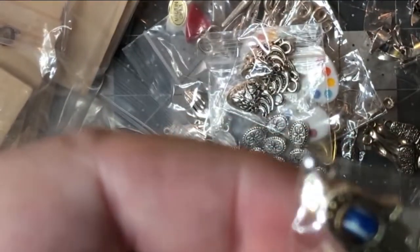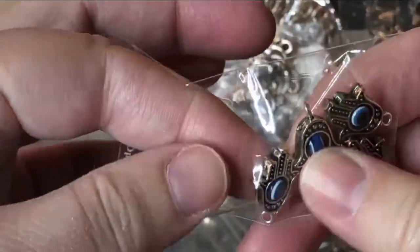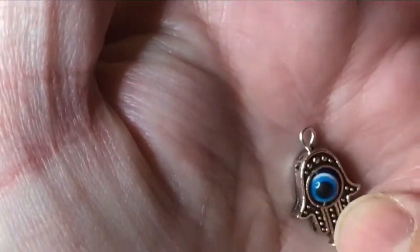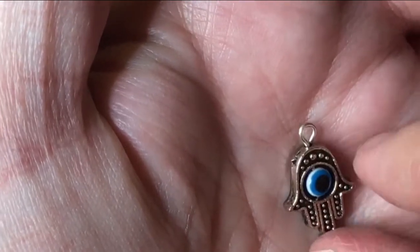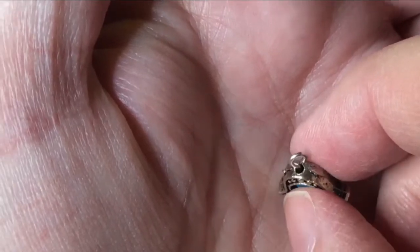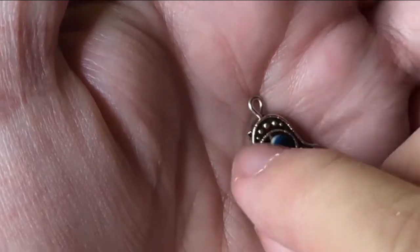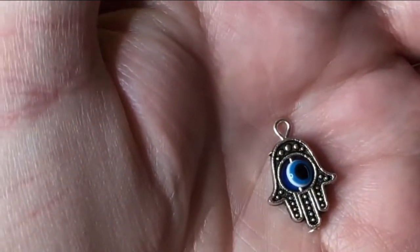We have some more hands. I think this is supposed to be like the evil eye in the middle. Oh, here you can't see. I will take one out because I think the bead, the eye, moves in the middle. Yeah, it does. Okay, cool. See that? It moves. It like spins when you hold it up. It's like it's looking around. Those are pretty cool.